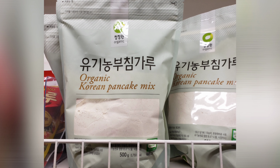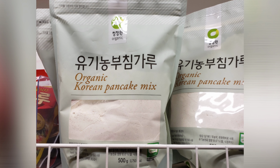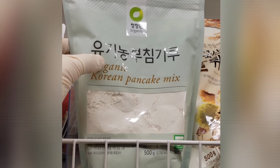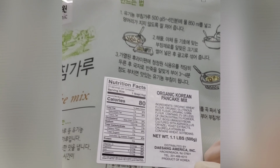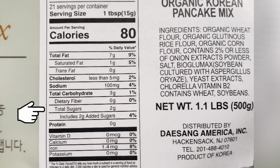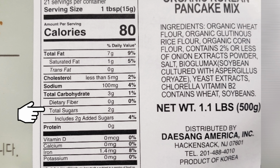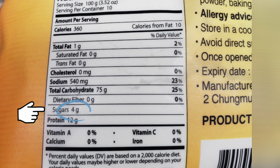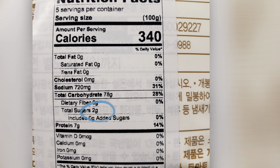This pancake mix is in the same aisle as the frying mix flour. This is used for cooking Korean pancakes. Here are the nutritional facts. I use this because it's the only organic one and it has very low sugar. Here are some nutritional facts for others, so you can see the sugar levels.